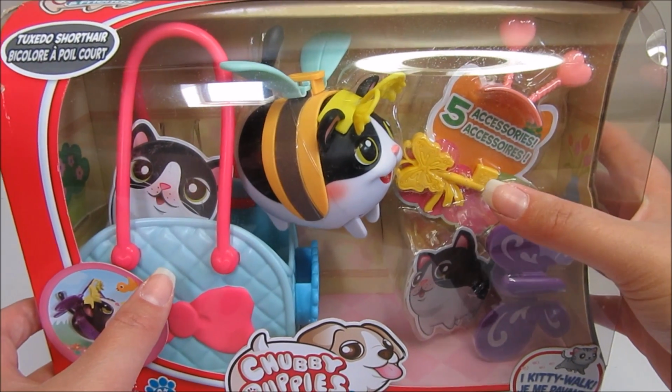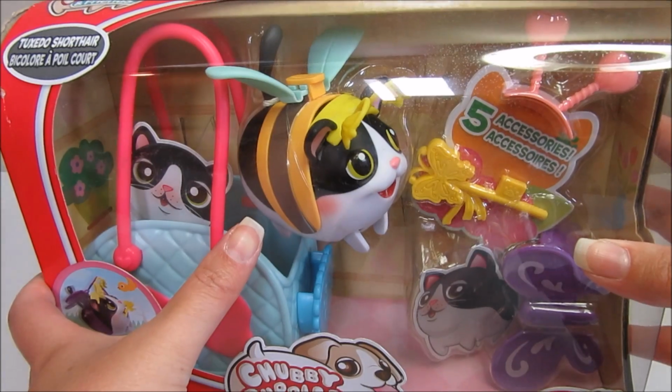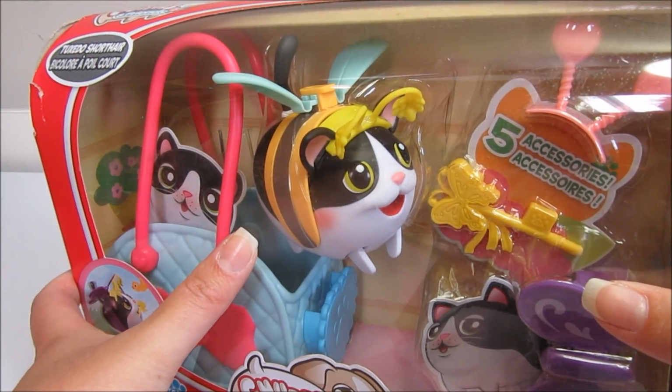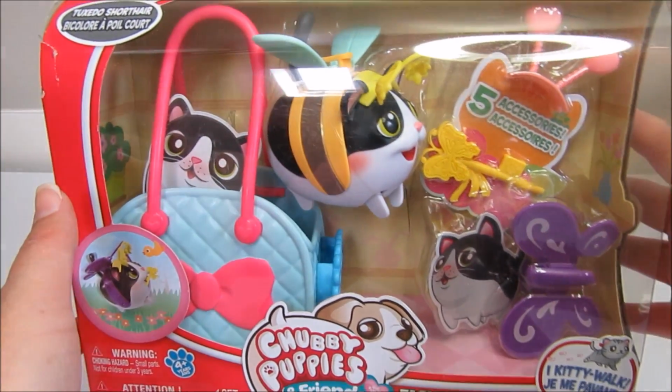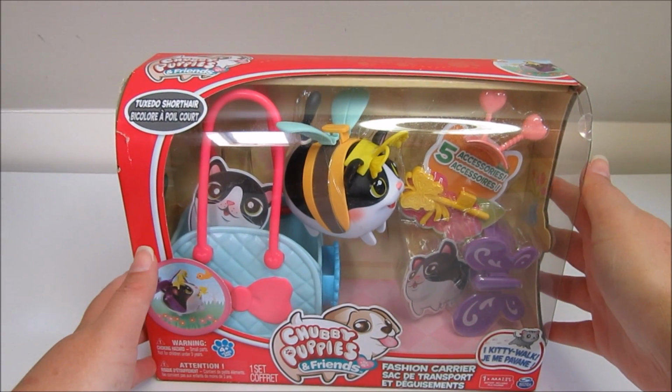I couldn't resist the little carrying case and the little heart headband and this little butterfly wand and butterfly wings, and the bee outfit really just did the trick for me.